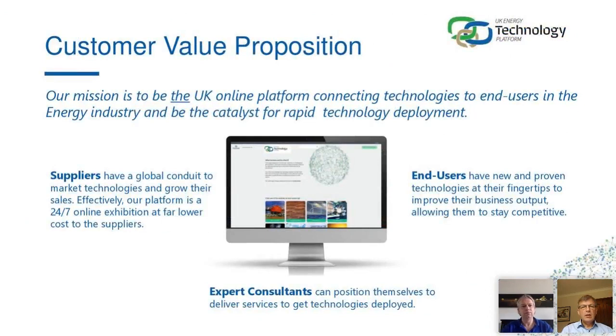It's linking the suppliers who've got the technology. It can be proven technology, but maybe used in different applications, so it's still new, or certainly new to that particular operator, to that region. It can be emerging technology, and it can be early TRL technology, which may actually be working along with the likes of, in the UK here, the Oil and Gas Technology Centre, and we can shine a spotlight on that technology as it emerges through past the field trials.